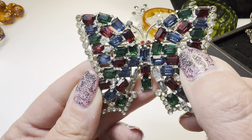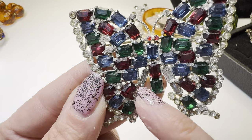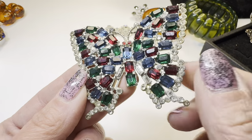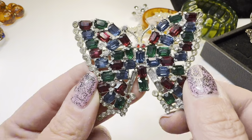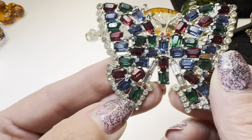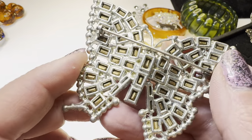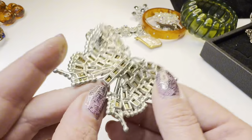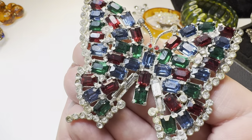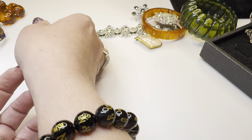But it was missing some of these little tiny stones. Now, all of these other stones, this stone looks like it's missing, but it's not. Same with this one. It's not missing, but the rest of them are all fine. But yeah, it was just some of these little stones around the edge. Isn't that cool? It's amazing. This piece is literally amazing. I love it, love it, love it.